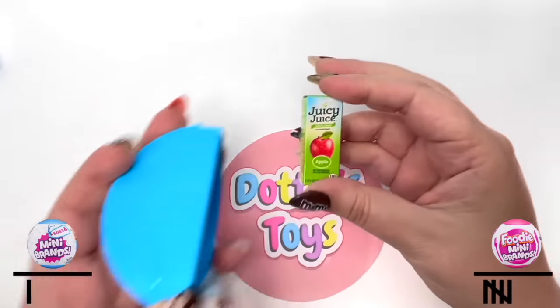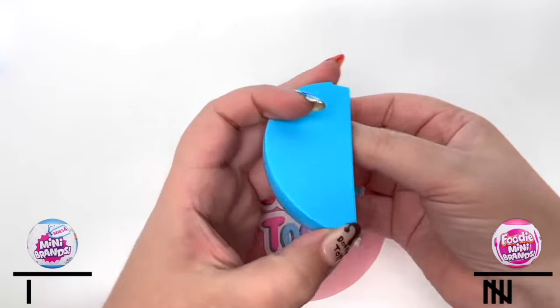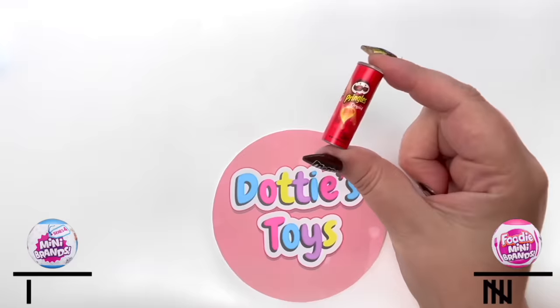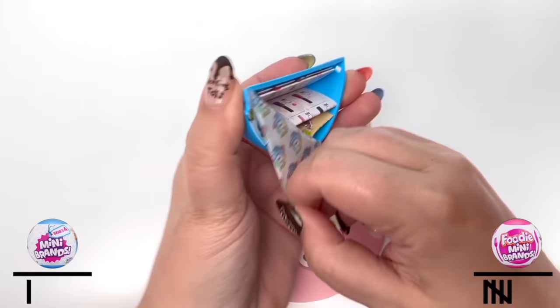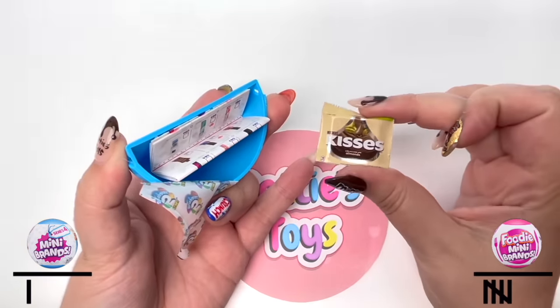Ooh, we have the Juicy Juice. We have another Pringles. So this brings our count to four Pringles. We have another Mike and Ike, the last one, and we have some more of the Hershey Kisses. All right, let's go on to Foodie Mini Brands.